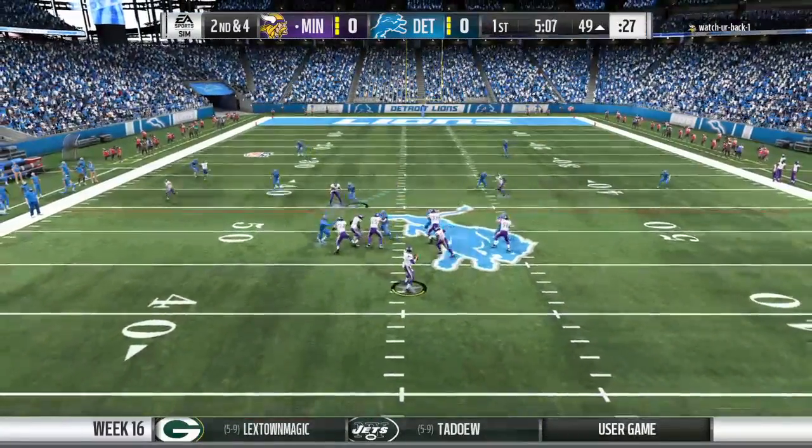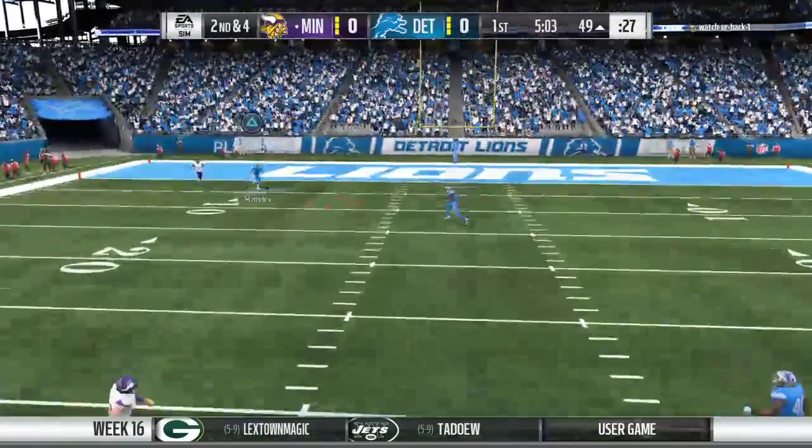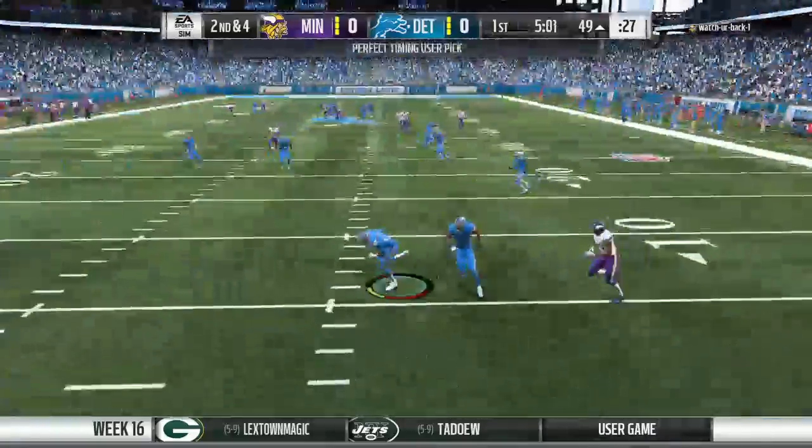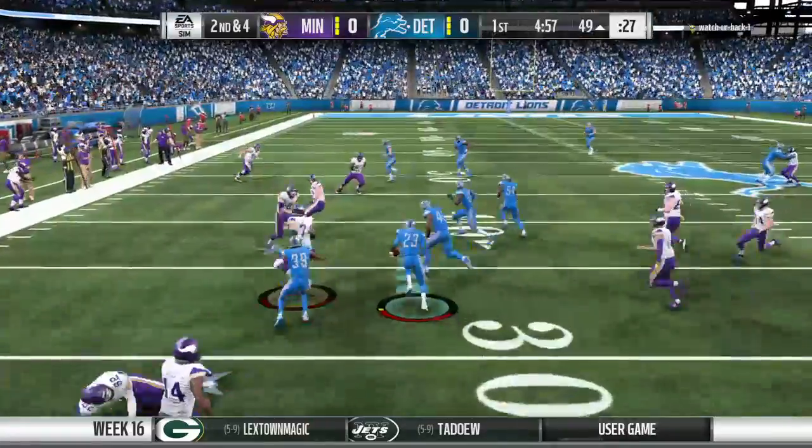Now a second down throw for Cousins. Eluding the pressure right. He's going to let this go deep. Back over the middle. Looking for Diggs, and it's intercepted. Picked off down near the 5.